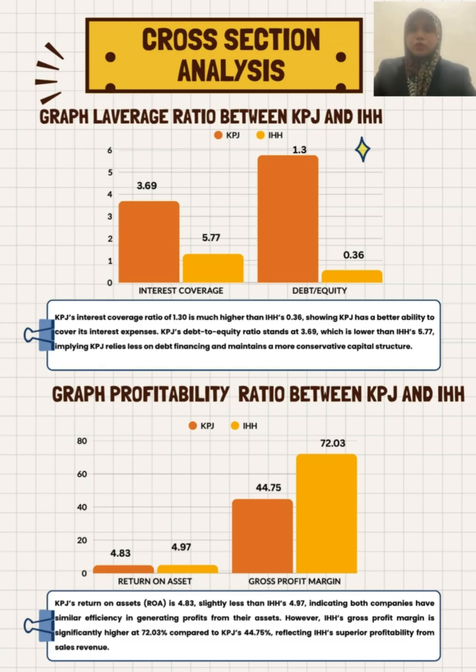KPJ's debt to equity ratio stands at 3.69, which is lower than IHH's 5.77, implying KPJ relies less on debt financing and maintains a more conservative capital structure.